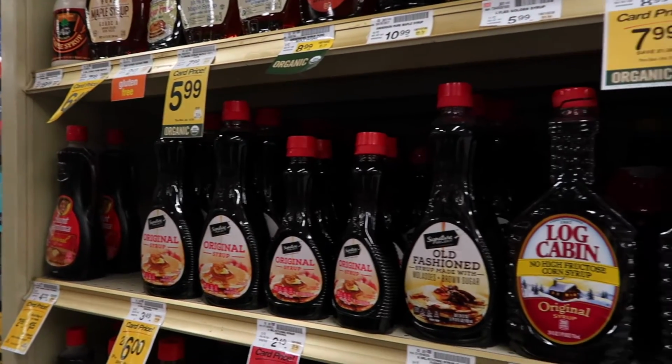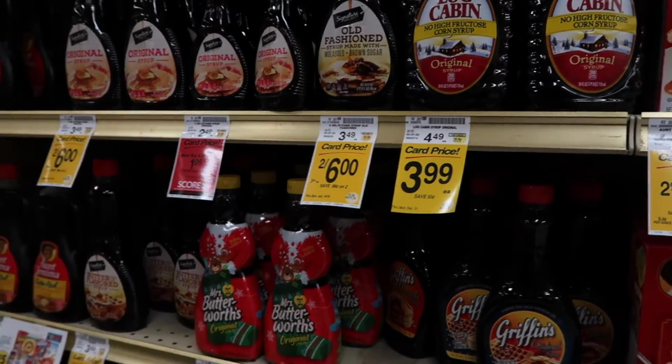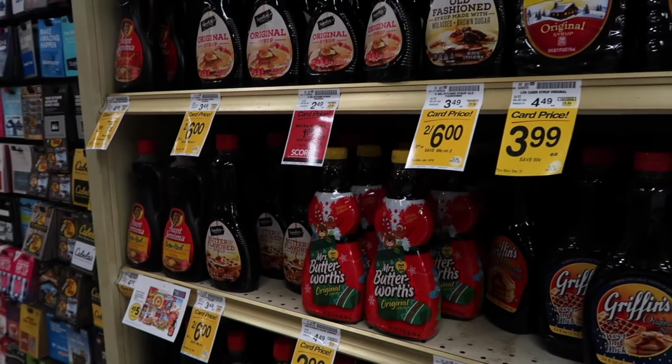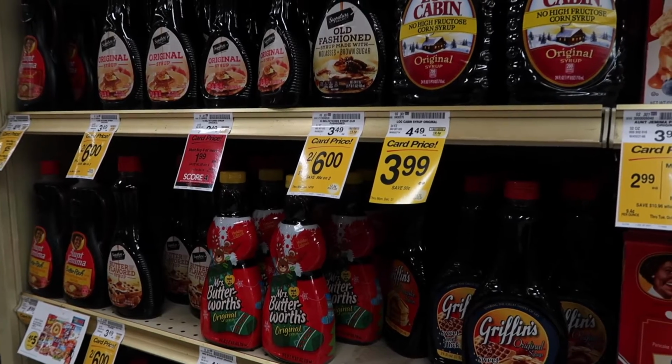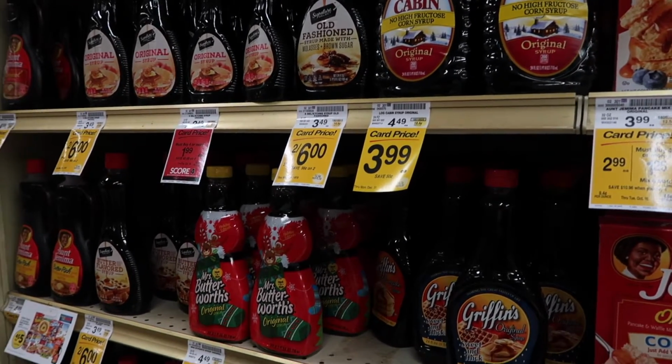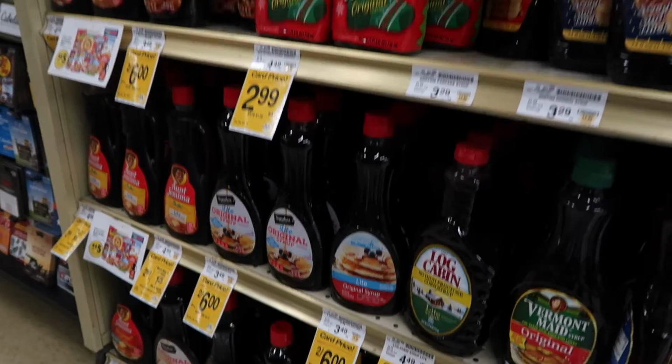So I don't know if you guys are like me, but I'm kind of picky about my syrup. I like Aunt Jemima. Butterworth's is fine too. Anybody else picky about their syrup? Are you picky about it? Yeah.